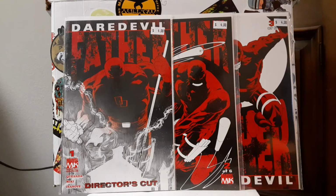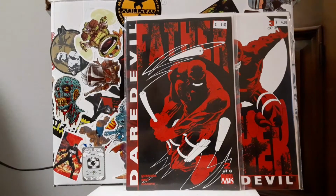Issue 1 came out April 2004. Cover date June 2004. So you had a regular cover, director's cut for issue number 1, and then you had a Wizard World sketch edition for issue number 1. Issue 2, first appearance of the Centurions.